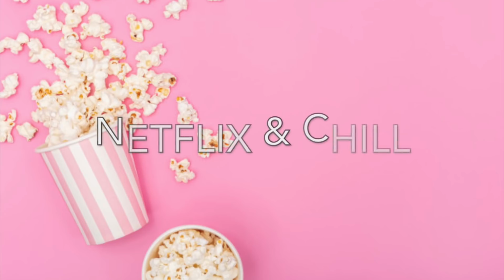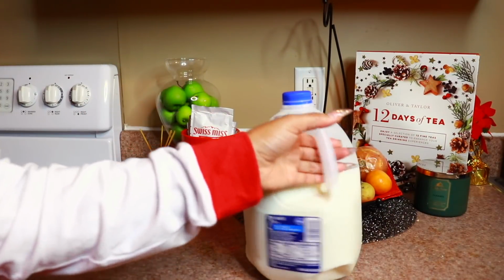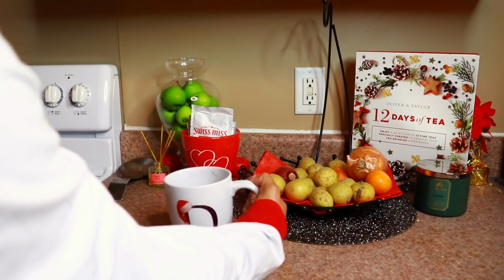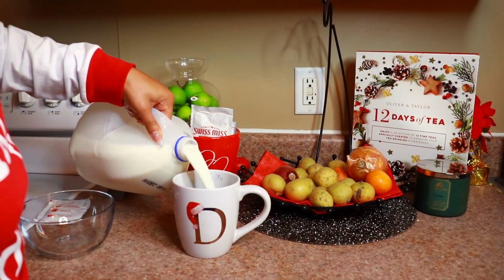A relaxing night is not complete without snacks and a movie. Our final step is to relax and chill. Okay, so now I'm gonna go ahead and make my hot cocoa. I'm just gonna take my cute little mug, and I'm actually gonna pour in some milk. You can make it with hot water if you want, but I want to make mine with milk.